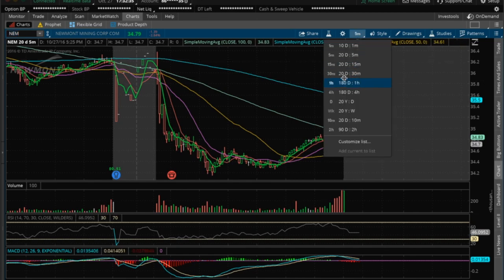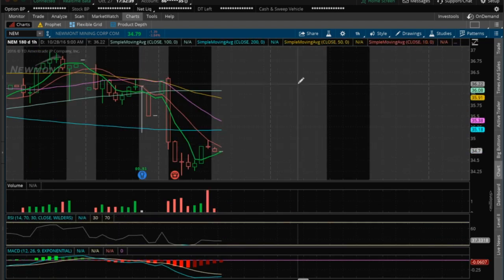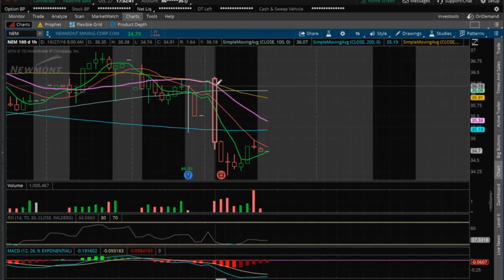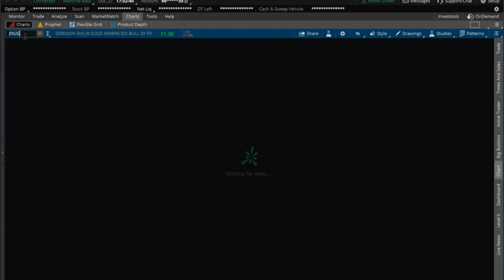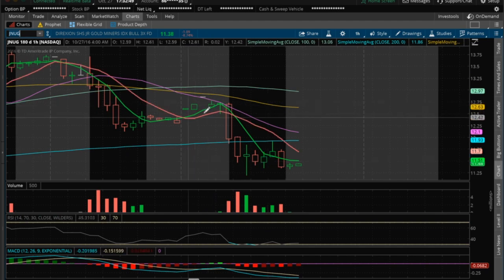Again, I always emphasize you just play whatever has hourly 20 MA support. So as soon as we lost the 20 MA support, I don't want to use NEM as an example because I had bad ER. So 20 MA support, rejected, downside. So if it rejects, you want to play the bear miners. If it holds that support, you want to play the bull miners.